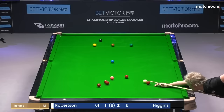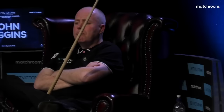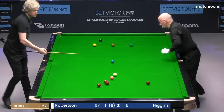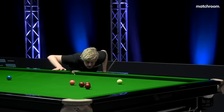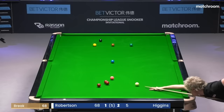Yeah, I'd be interested to hear whether John thinks he should have taken the pink in the last frame. 62. And played for the last red, put all his eggs in one basket, or not, or if he would have still played the same shot regardless of the outcome. Yeah, logically, he had the black being a certainty. I could understand the fact that he wanted to play that for a more difficult position, but it was difficult anyway. 68. We don't know what went through his mind. What we do know is that he's going into a decider. Robertson now in pursuit of a century.